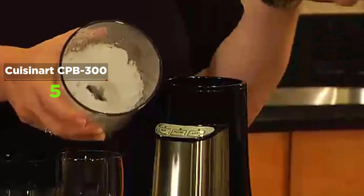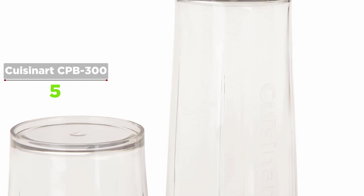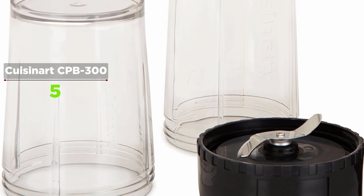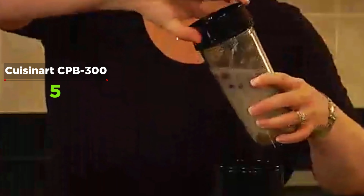It made a green smoothie that was surprisingly tasty without much effort, but the fruit smoothie didn't yield the results we'd hoped for. There were a lot of seeds left over after blending for a minute and 20 seconds, and it tasted like the smoothies made in some of the cheaper blenders that didn't make this list.